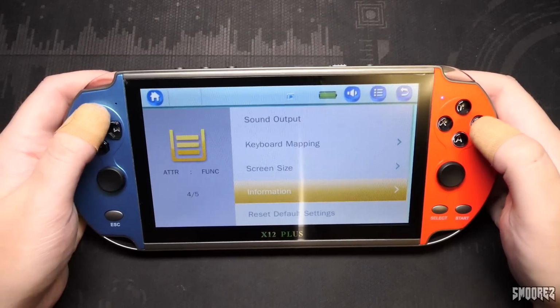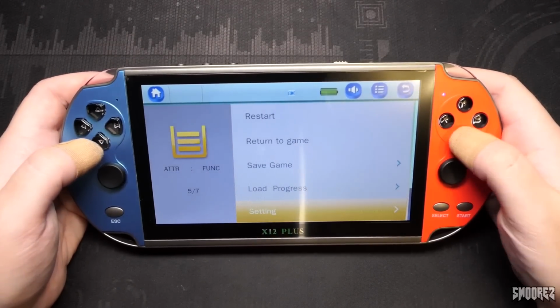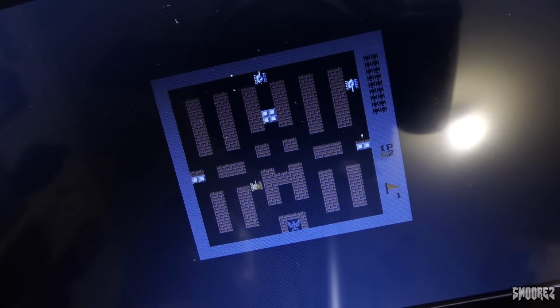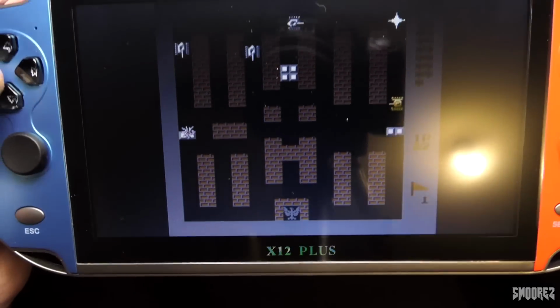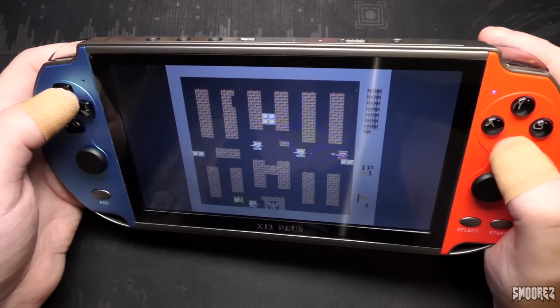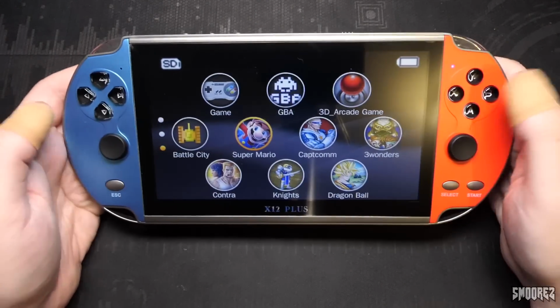Oh boy, the original screen size of this is going to be like the size of a postage stamp, isn't it? Yep. But if we get nice and close though. Hey, look at that. That's scale. So that's not stretched, which actually doesn't look half bad. Not gonna lie, it doesn't look half bad. If we want to keep the aspect ratio of games properly, then yeah, we can absolutely do that.